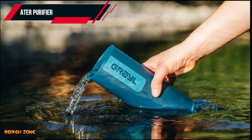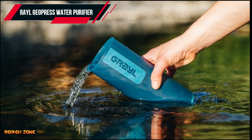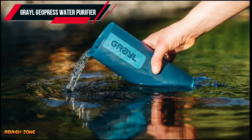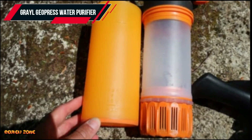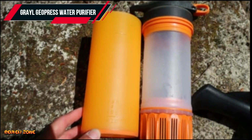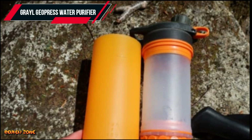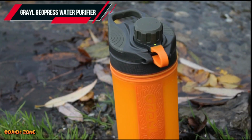Number 3. Grail GeoPress Water Purifier. We have the Grail GeoPress Water Purifier. The Grail GeoPress is a convenient and effective water filtration system that is ideal for global travel and outdoor adventures. It features a unique press mechanism that allows you to filter and purify water in just 8 seconds.